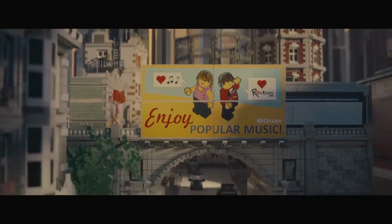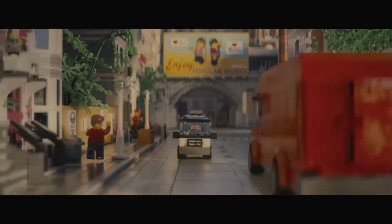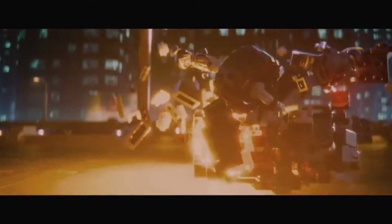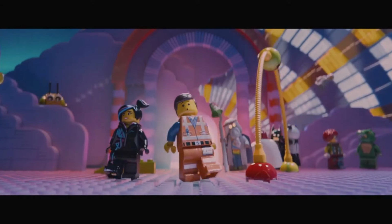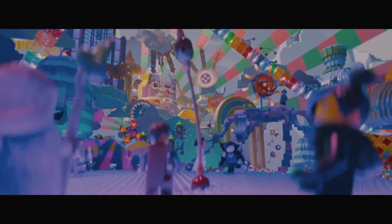The duo behind Cloudy with a Chance of Meatballs, Phil Lord and Christopher Miller, helmed the CG animated adventure about a construction worker with the habit of using the word awesome, discovering he has the ability to change the world. While the Lego Movie's graphics were made by using a ton of CGI, the hit movie also occasionally built its set using a boatload of actual Lego, approximately 4 million to be exact.